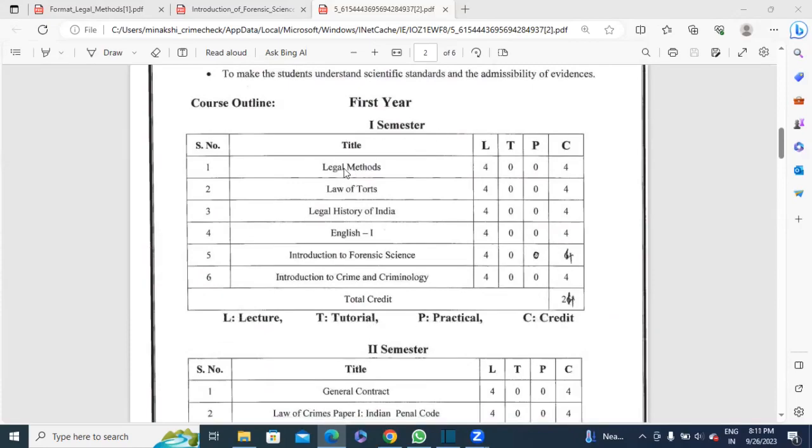In first semester, you are going to study legal methods, which is a common subject. Nowadays, it's becoming even more common for most of the universities, even though it's a pretty new subject. Earlier, this subject was not added, but rather parts of it were studied in jurisprudence and somewhere here and there, maybe interpretation of statutes or maybe research methodology. So combining all these subjects, an introductory subject is given in the first semester itself, which is legal methods.